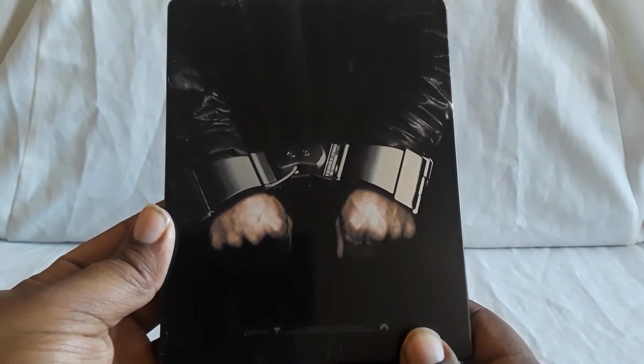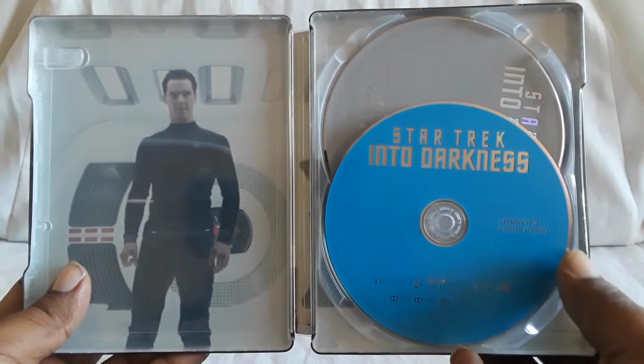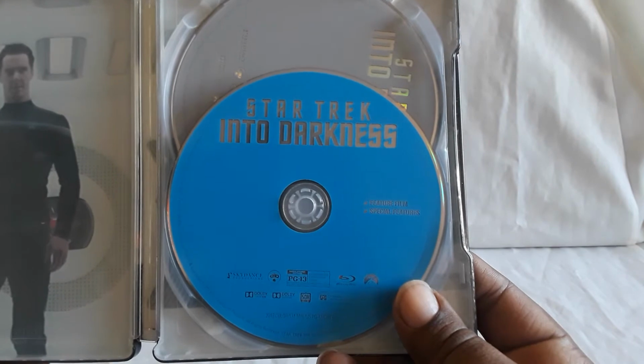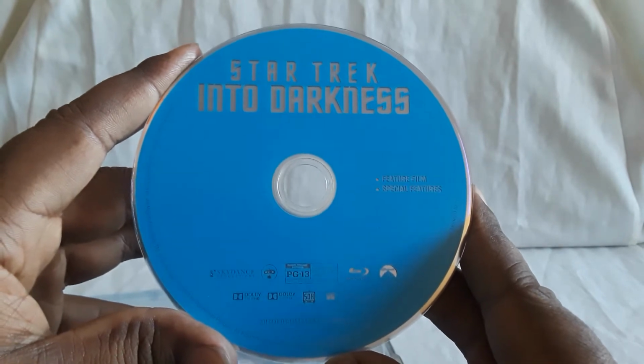You see his arms and stuff are cuffed. Alright, and here's the inside. And all of these I found secondhand for pretty cheap. There is another version of this steelbook where you actually get a miniature of the Enterprise. It's in a big box, and I think that's about it. But this film in particular has a bunch of different editions, and here's the regular Blu-ray.